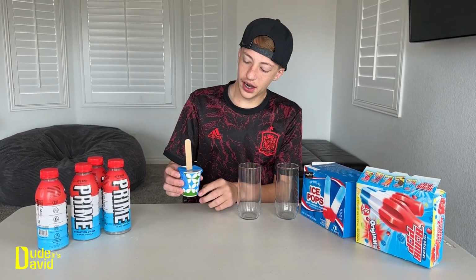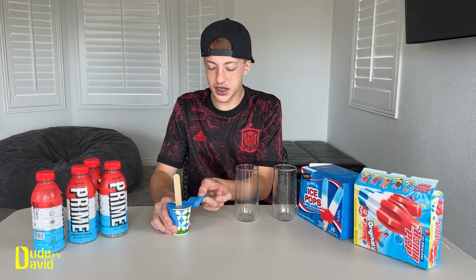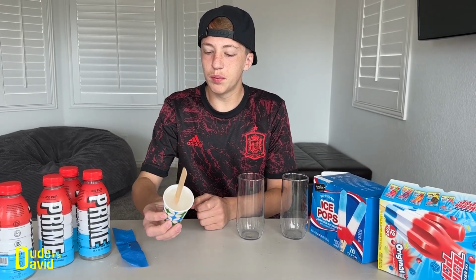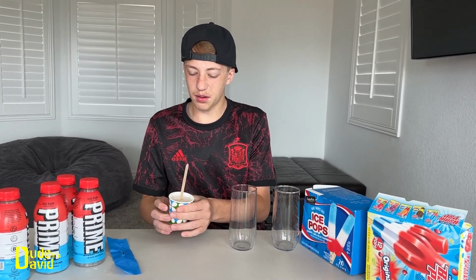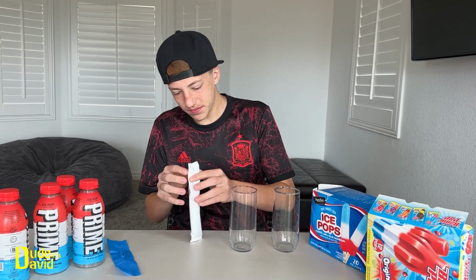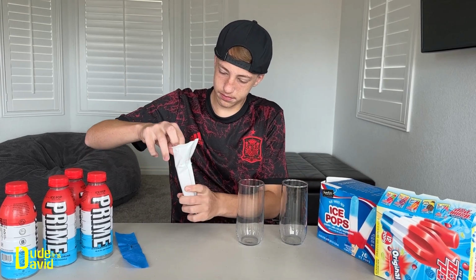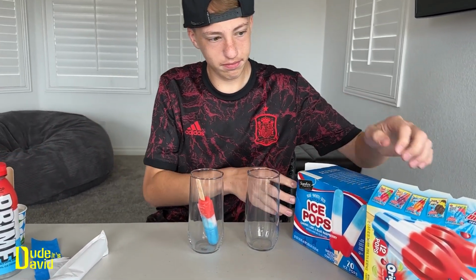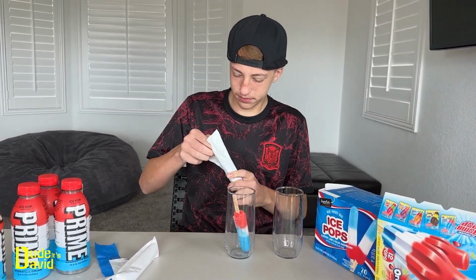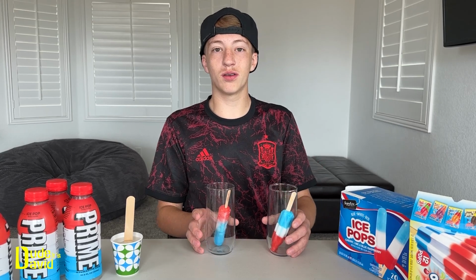This is the Prime. I made this little invention, put some tape to hold the popsicle stick straight. There we go. We'll have to rip open this cup somehow because I'm not sure if it's gonna come out. Just right there. And now, get one of these out. Nice. And now for the Bomb Pop. I'm gonna let these melt for now while I start comparing the frozen ones.